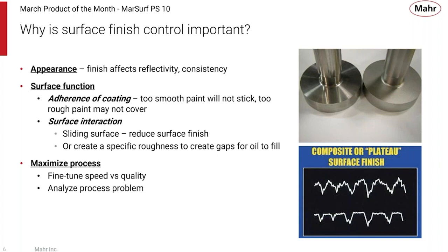Monitoring surface finish is also important for surface function. One example is adherence of coatings. Too smooth a surface and maybe the paint or the coating will not stick. But if the surface is too rough, that paint might not cover it completely. And you'll have some marks or some bare spots on the surface.